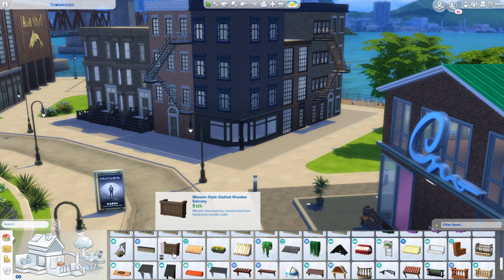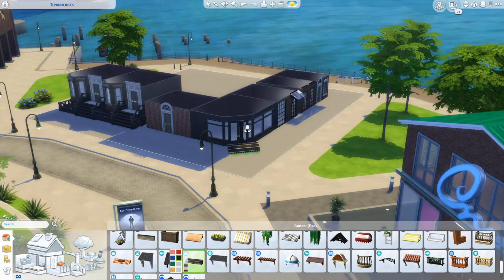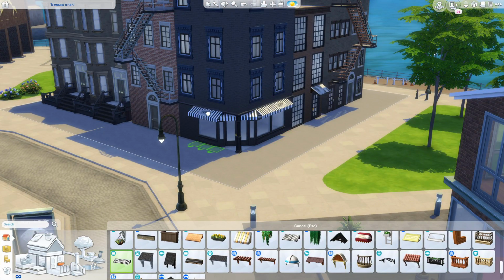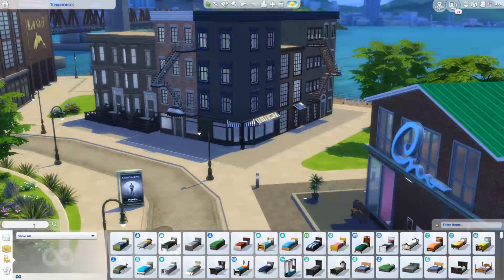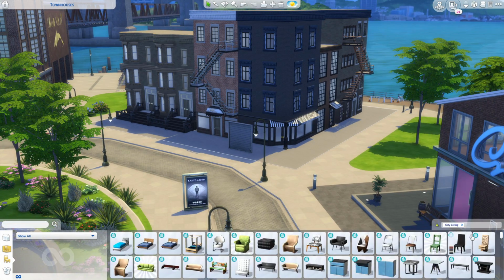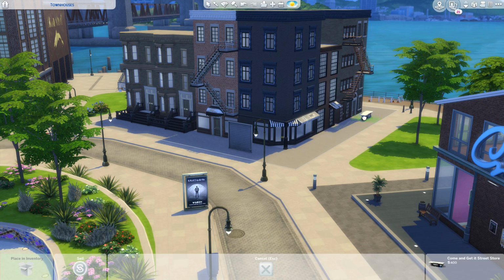If you want to make a sim that lives here, you can use the new roommates feature that we got with Discover University and make a whole lot of sketchy neighbors, maybe. I don't know. I thought that was fun, but I feel like this lot is very good for storytelling if that's something you do in your game. So yeah, I hope you guys will like it.